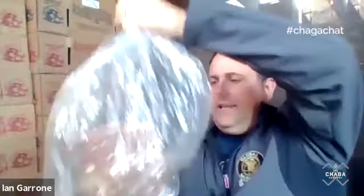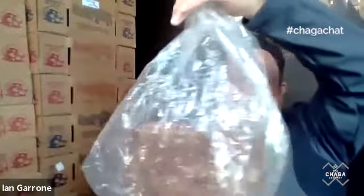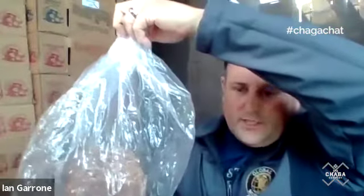So I just grab it like this. I did it like that. It's just going to sit like this. And then I'm going to cut little X's in there to give it a little more oxygen. On the bag. Okay. The bag. And that's basically to trap in some moisture.